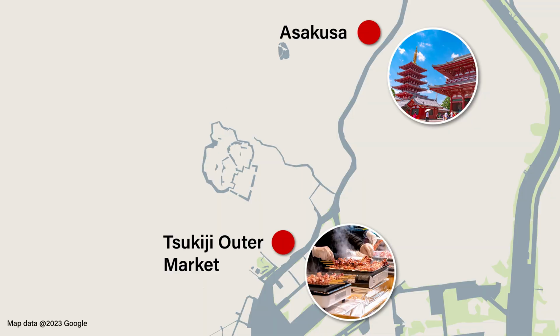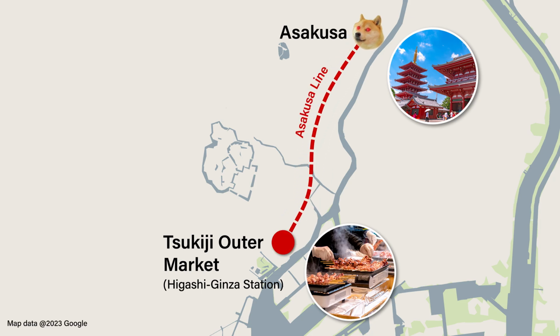When you're finished, walk on over to Higashi Ginza Station and take the train on the Asakusa line for about 15 minutes to our next stop, Asakusa.